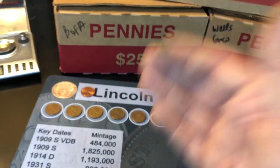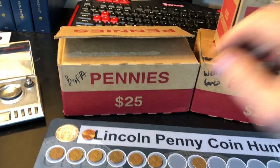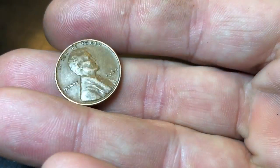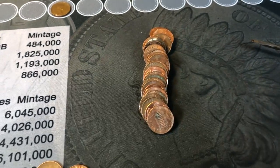Looks and feels like a second place box, but you never know. Can B of A outdo this one and give Wells Fargo something to shoot for? We won't know until we get into it, so let's get into it. Roll number 3 of the Bank of America box, and we've already got our first wheat penny, which is a good sign, usually. And look at this. We're kicking off with a 1939, a pre-40s Wheatie to kick us off on Bank of America.